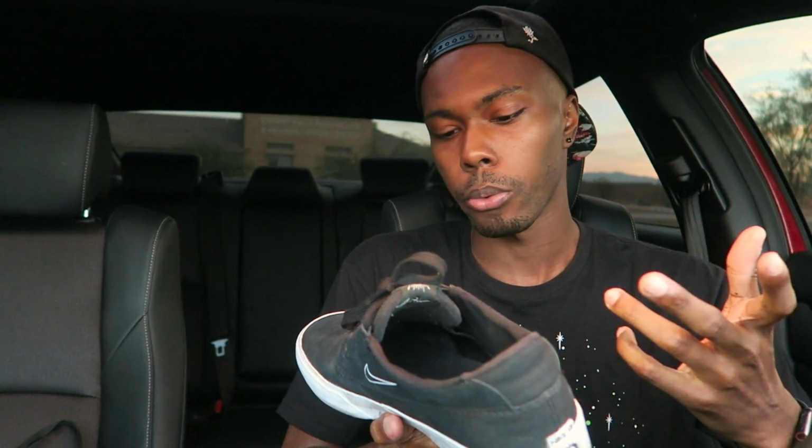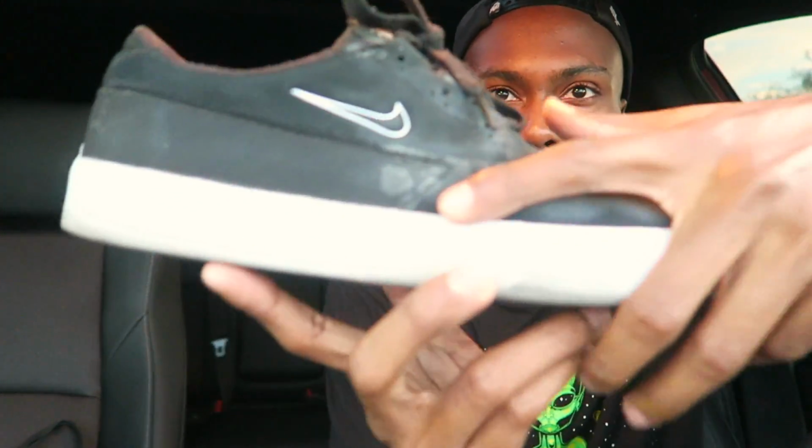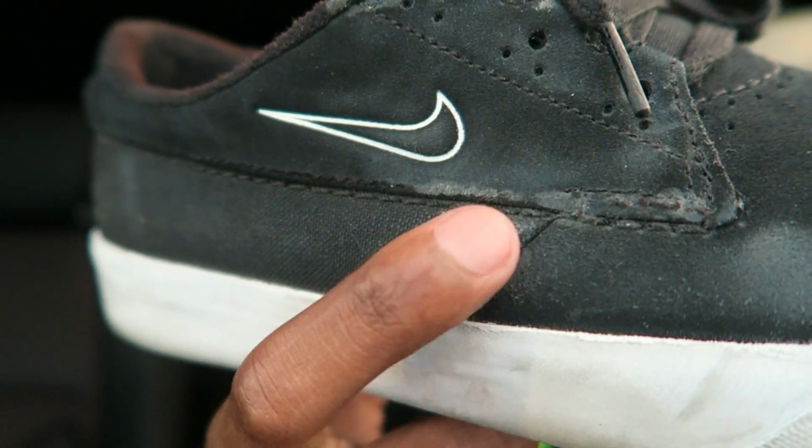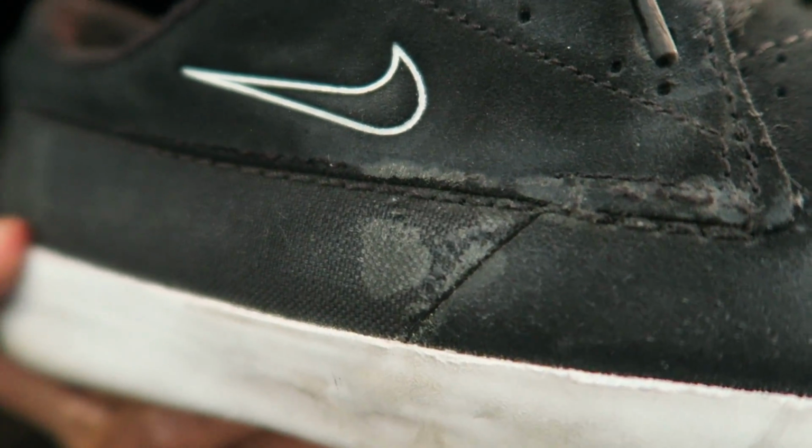And like I said, I'm not trying to be biased. A lot of you guys know that Shane O'Neill is my favorite skater, but honestly, if these were anyone's shoes, I would still be saying the same things. These are amazing skate shoes. The only real rips I can see are right here, but it's so small it's not even noticeable. If I didn't show you guys this right here, you probably would have never even seen it.